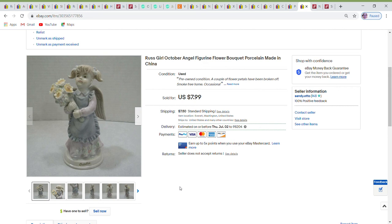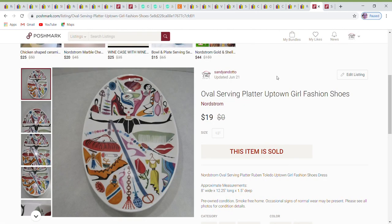And this one ended up selling for, I took another 10% off. This was an offer to likers through a promoted listing, so it sold for $7.19, which I thought was fair because of her broken petals.